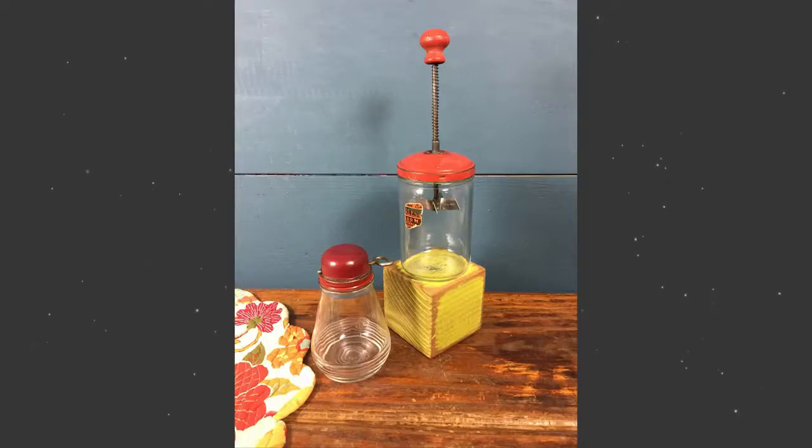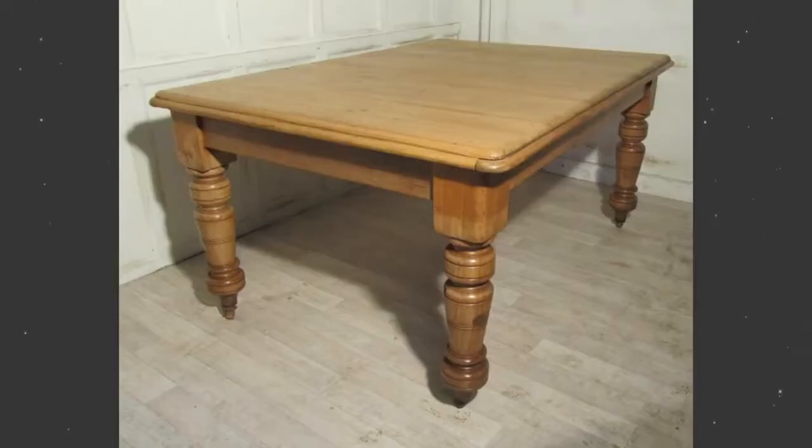This is an old chopper and grinder from the 1950s. I still have my mom's and I use it for chopping. Works like a dream.